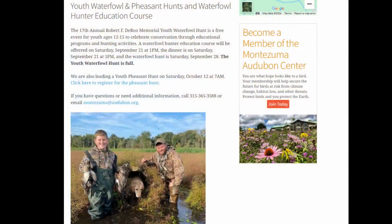We filled that up. We can't take any more for that, but we are still recruiting young people to join us for our upcoming Youth Pheasant Hunt on October 12th. So we got still 3 weeks to go for that. We still have about 16 spots available. We will release the pheasants out at the Audubon Center. These are New York State DEC raised pheasants.